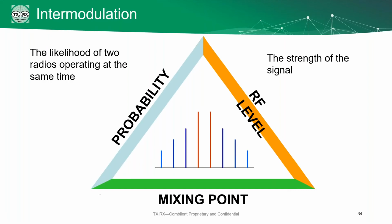The RF level is quite simple. It's the signal strength. The more signal strength, the more likely it's going to mix with something else. And then finally, the mixing point is the places where the signals meet. These are those connections I mentioned earlier, those rusty bolts, dissimilar metals, cable connections, your amplifiers. This is probably one of the easier ones to deal with because you can tell where the mixing points are going to be.